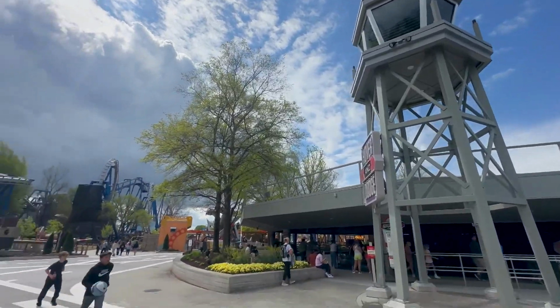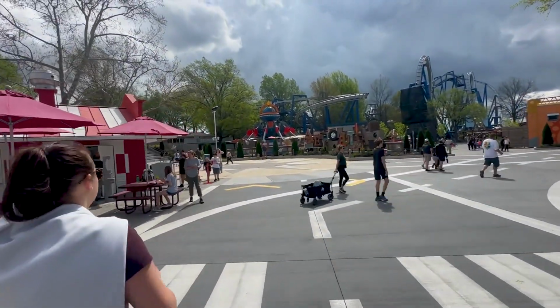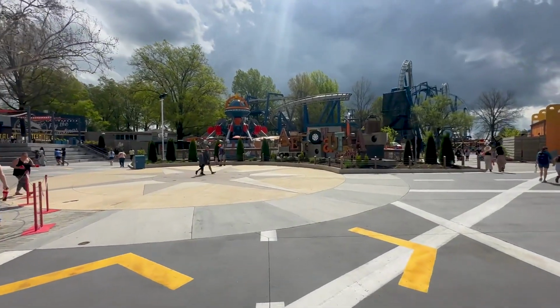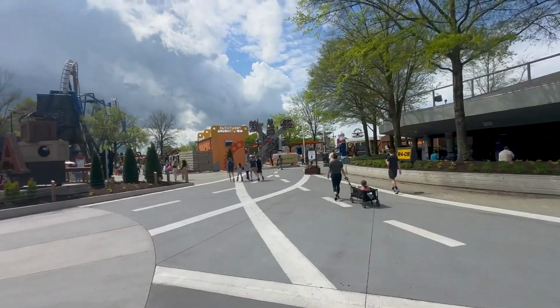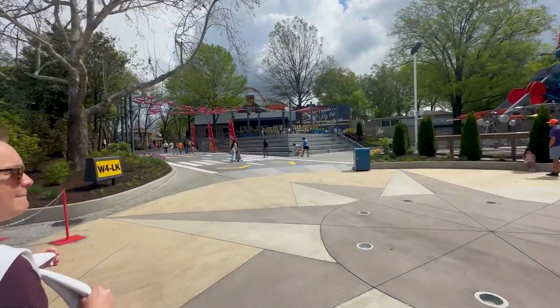Aeronautica Landing looking nice. This is a new flat ride over here that was not open the last time we came, and I think there's actually one in the back corner that we'll have to check out. So a couple new additions since our last visit, but yeah, we love the back area of this park. They did a really good job here, and we'll check it out after we go to Terminal A. That's the name of it. Nice, nailed it. Let's see what they got.